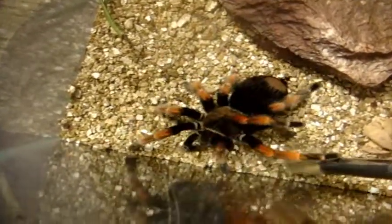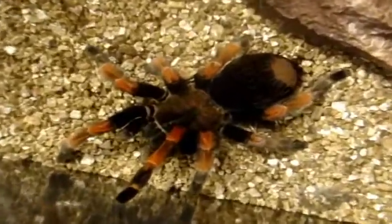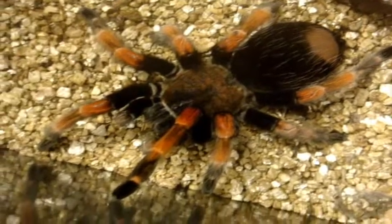Yeah, but a very cool looking specimen, and actually this one's a dark form. Just want to show you her carapace so you can actually see what she looks like a bit. There we go. Interesting.